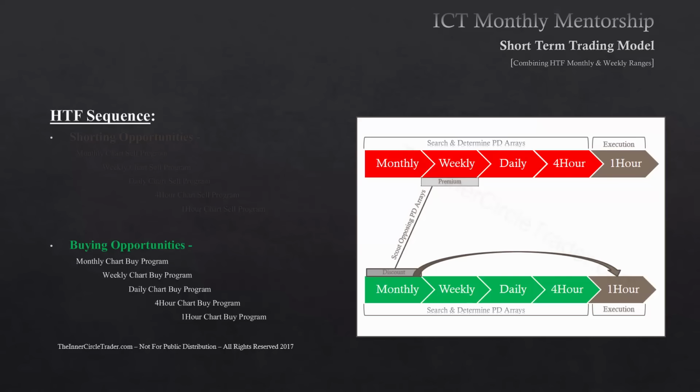Once we arrive at discount monthly PD arrays, we go down through the monthly, the weekly, the daily, and the 4-hour to reference all of its individual unique discount arrays. Every single one of these, even if we missed the monthly discount array and price has already moved away from it, we can't use it, but we can refer to it as an indication that the market is wanting to go higher. So therefore, we're identifying that weekly premium level as a target. Whatever that range is, that's what we're waiting for it to trade up to. Between those two points, there may be hundreds or thousands of pips in terms of the difference between the monthly discount level and the weekly premium.